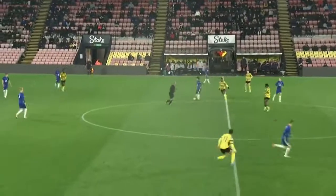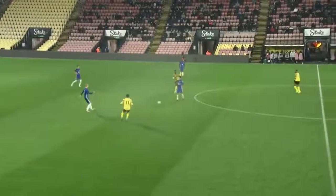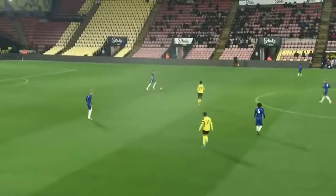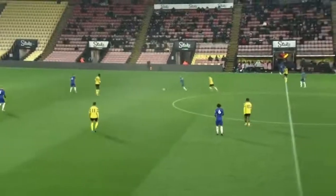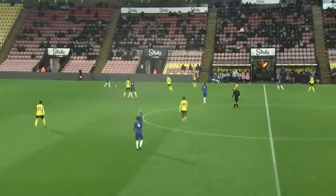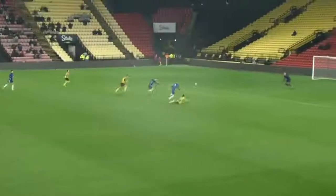Webster wins the battle in midfield. Now Billy G with Webster. Gilchrist. Hall wants to switch play. Brody Hughes was the target, and he might get on the end here.